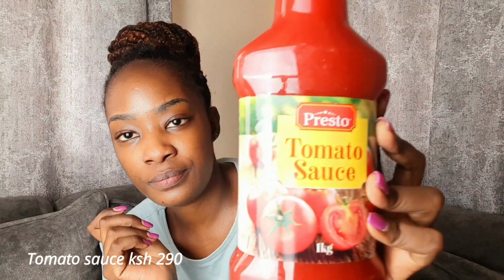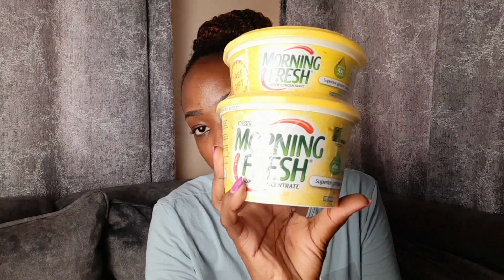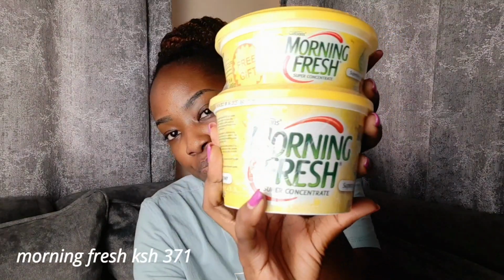Next, I bought this tomato sauce, yeah, in one kg. On to our cleaning products. I bought Morning Fresh, the 2 packs.